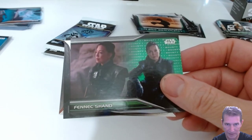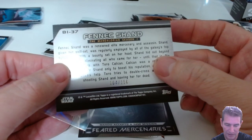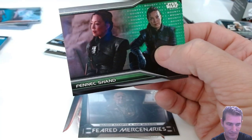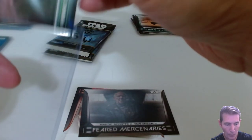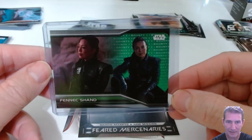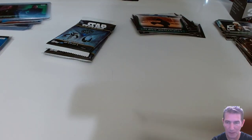A green one. What's that, the 70 something, right? There's our second one. Oh, it's 150. 104 out of 150. A class one. Fennec Shand green. Nice. Hit. Boom, boom, boom, boom. All right. Sweet. Got our two numbered cards.